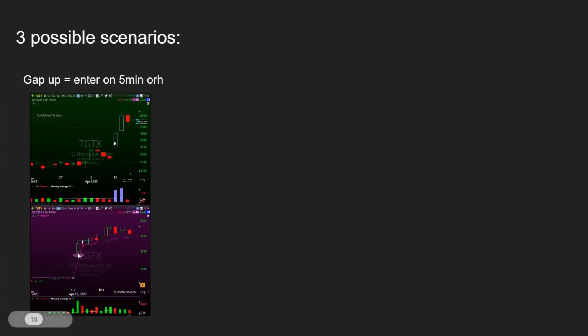This is the low of the candle. What I do is enter when it takes out the high of that first 5-minute candle. So it basically breaks out of the 5-minute opening range. So this was my real entry, and I simply put the stop loss here, and I'll go into details about the stop loss when we come to that section at the end.